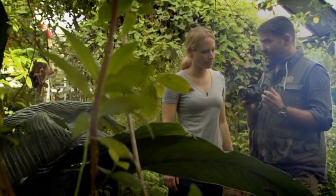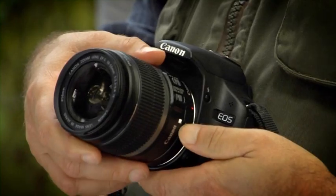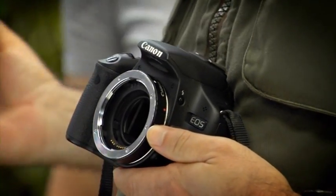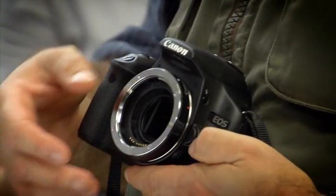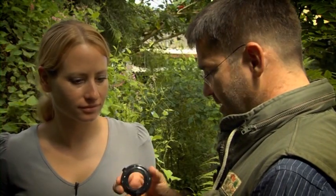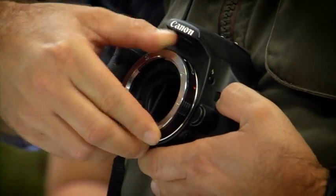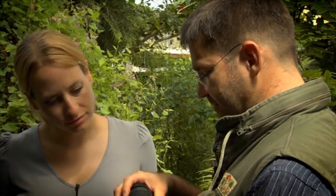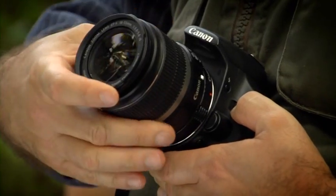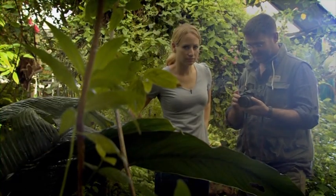But in order to get really close, a good alternative to a macro lens is this extension tube. Your lens comes off, that's the extension tube there. That's really simple to use, it's got no glass in it. Pops onto the camera, straight onto the body, clips in the way a lens does, and your lens clips right in on top of that. Really simple. We're going to give it a try there and see the results.